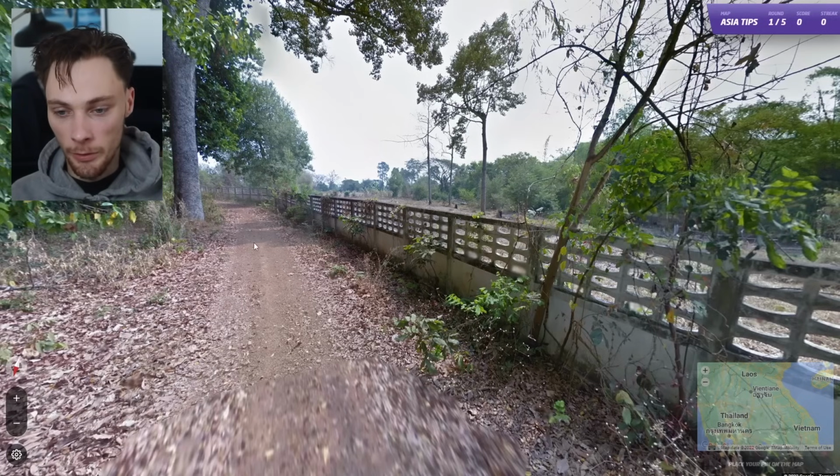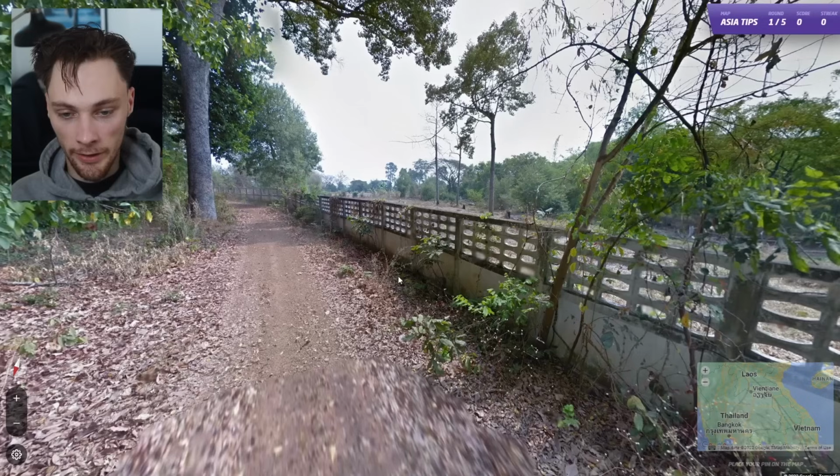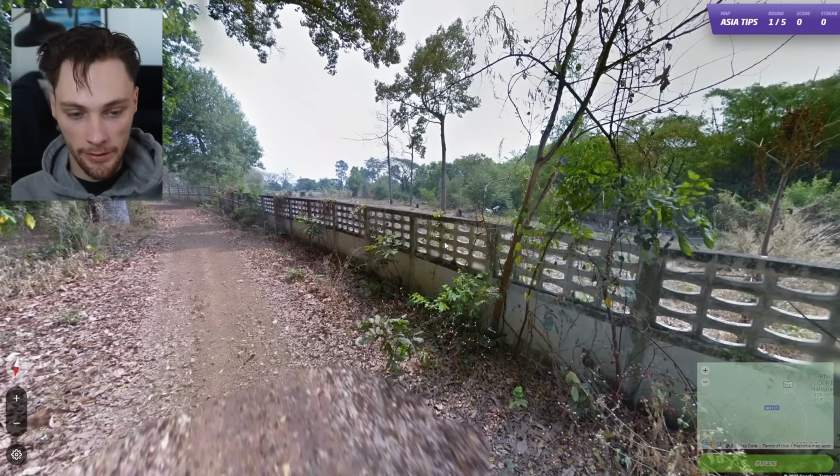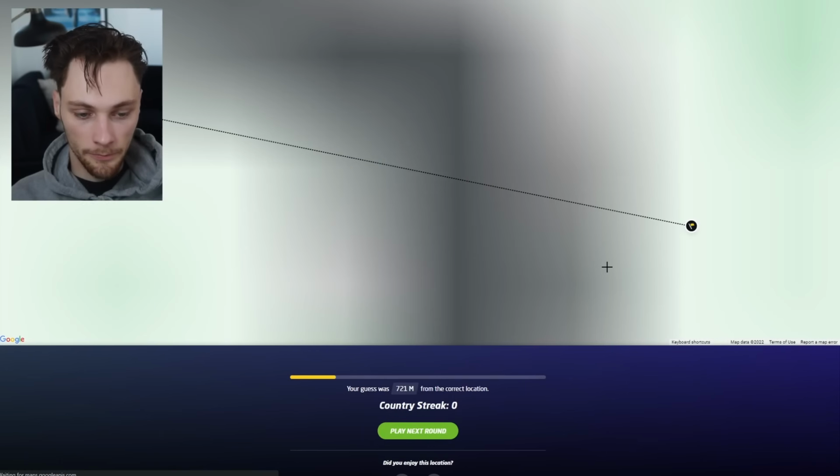A very helpful tip for when you're in Thailand is if you see these fences on the side of the road, like these concrete fences with holes in them, more than likely you have to be in Umnat Charoen, which is this northeast city over here. It's very, very common to get these fences with holes in them. Sometimes they might look a little bit different than this, but if you see holes in these fences, you're going to be in this region of Thailand.